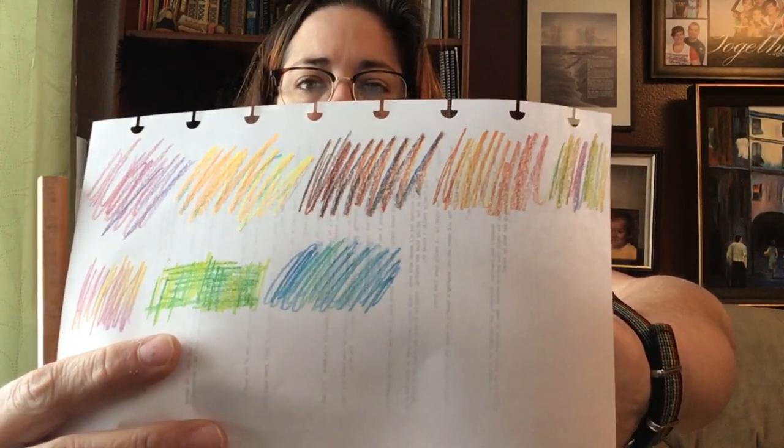Or if I was doing line work on fish, or even a summer sky closer to where the grass is. So if I was drawing outside, this would be like where you'd see some of the green reflecting up. Okay, so that's what they look like just all scribbled. Okay, so that's kind of fun.